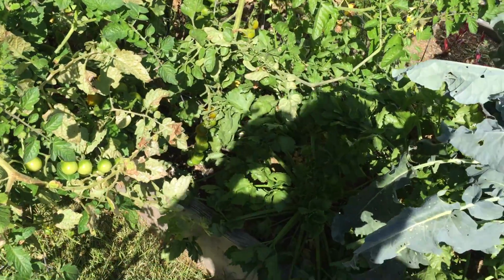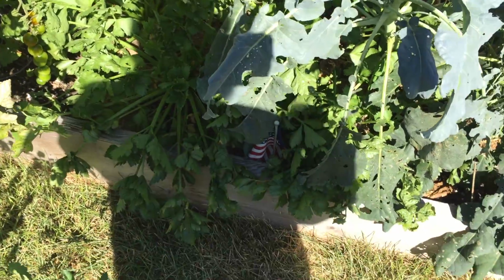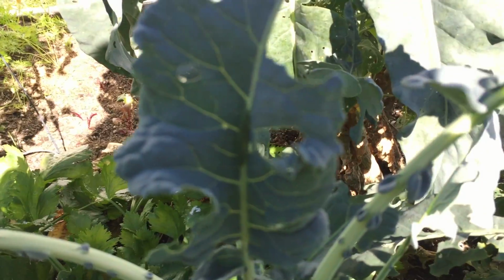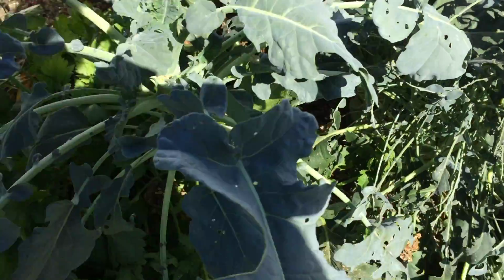But now that it's gotten warm again, we have an Indian summer going, it's probably, let's check. Oh my god, look, there's 4 worms here. 1, 2, 3, 4. And that's just the ones that I can see right now.